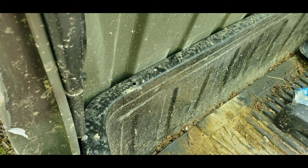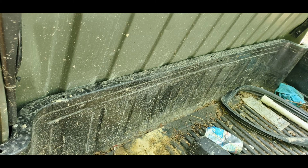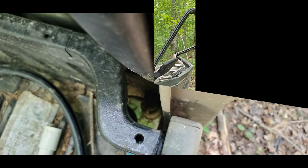There you can see the bed up against the back of the body. There's no way that bed would lift now without us doing something to that cab to pull it off. And it actually pushed the front of the bed back, which you can see in this next picture. It's pushed back about a half inch to an inch at least. And there's another shot of the door.